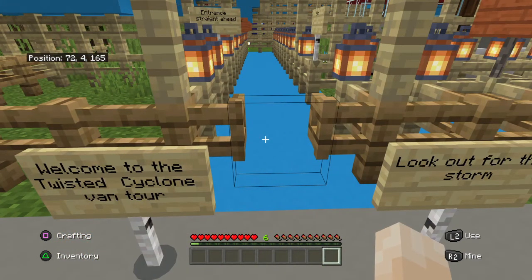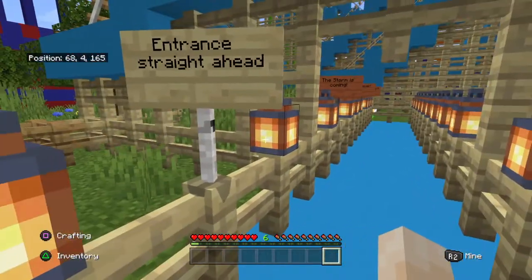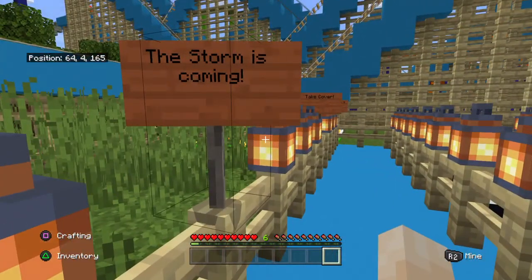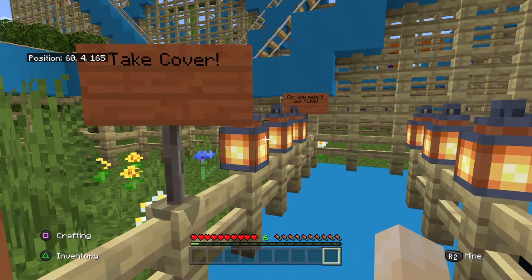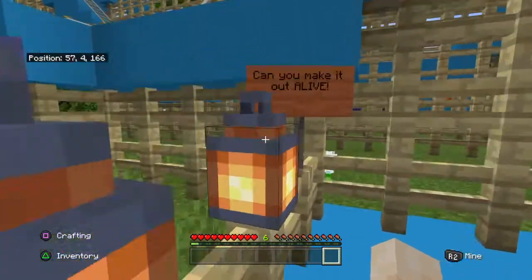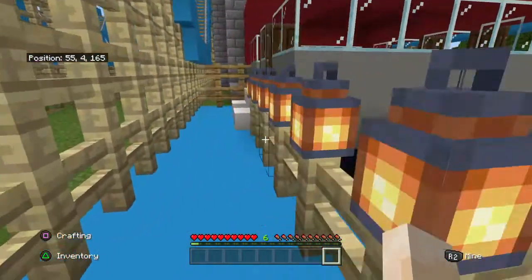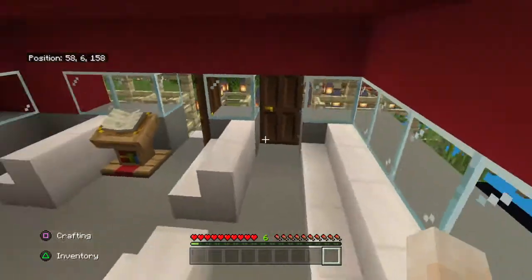Welcome to the Twisted Cyclone van tour. Thank you. Entrance straight ahead. The storm is coming. Take cover! Can you make it out alive?